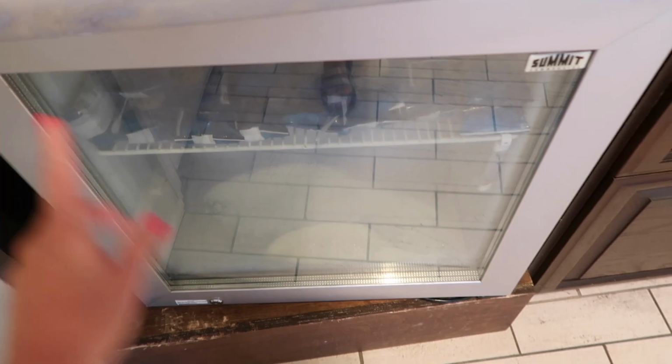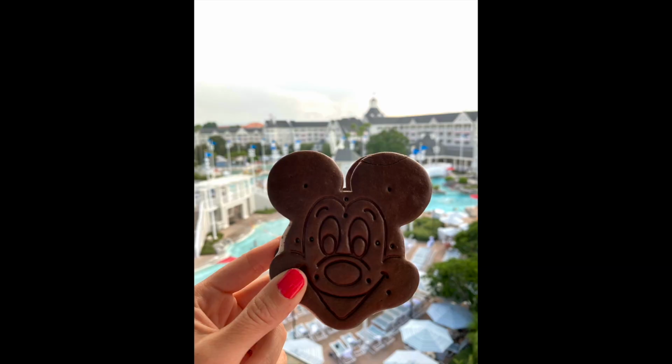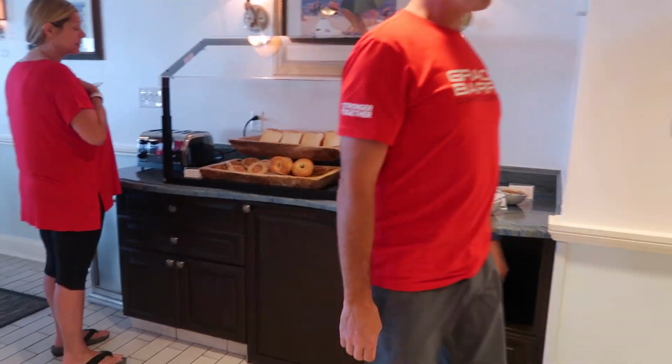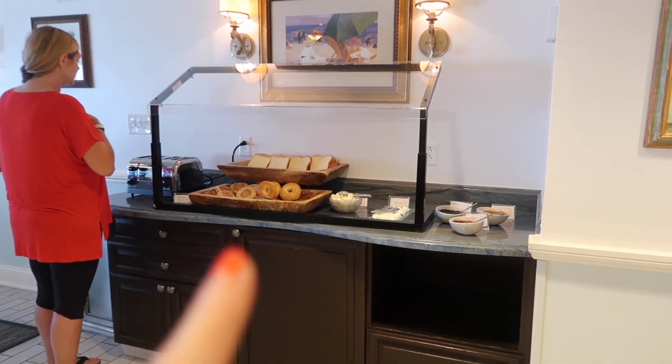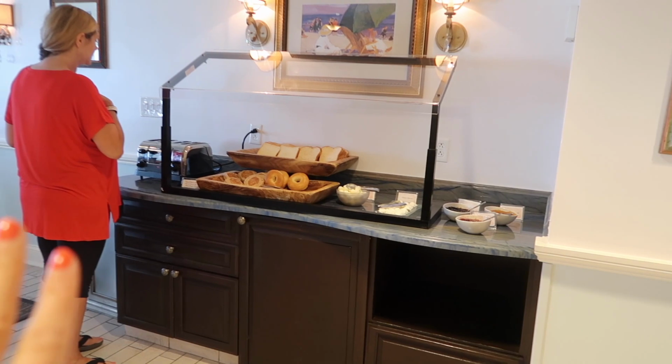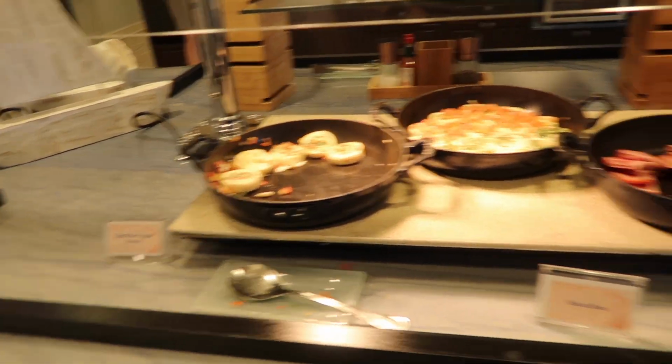And I did get one the other day. I'll put a picture in. Yep, I took advantage of that. So here's some breads, bagels and stuff. And then in the evening hors d'oeuvres, this is the bar where a cast member will serve your beer and wine from. We've got that frittata over here.